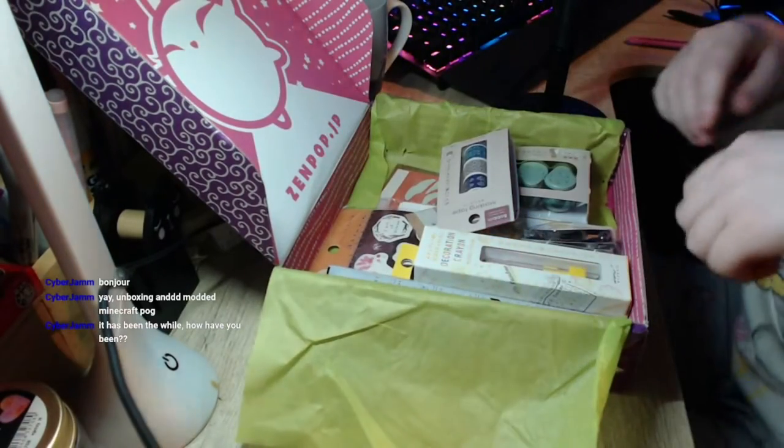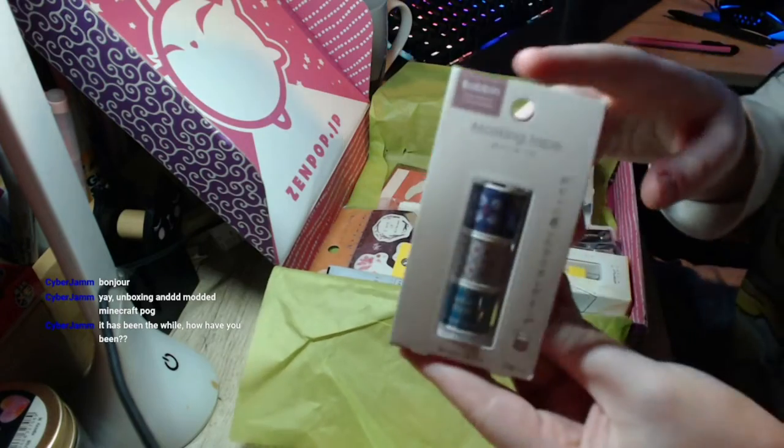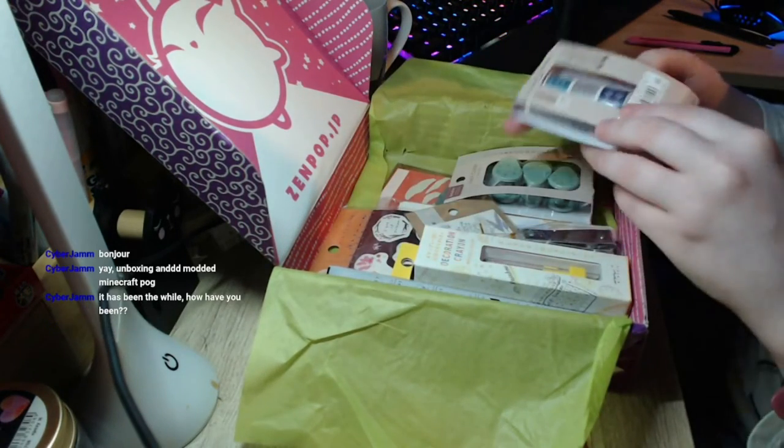Oh, this is so cute. I got these cute little masking tapes. Let's see if I can get the camera to like it. Let's open it.